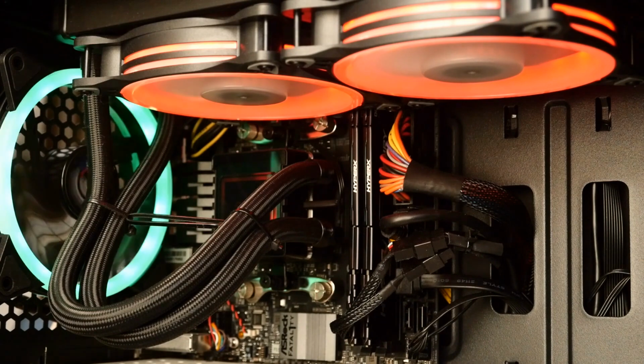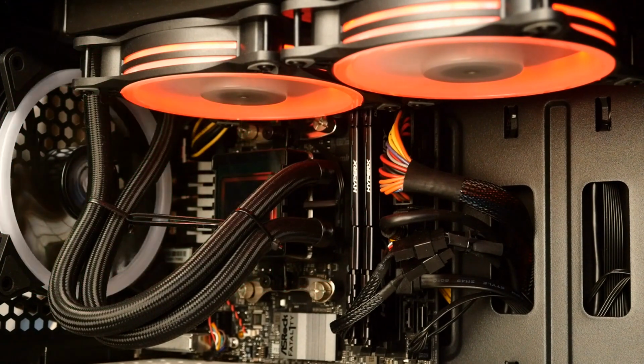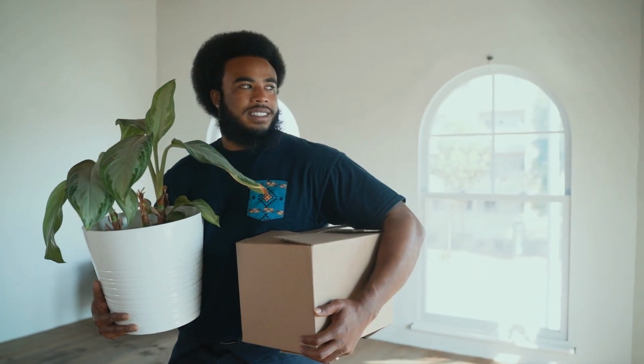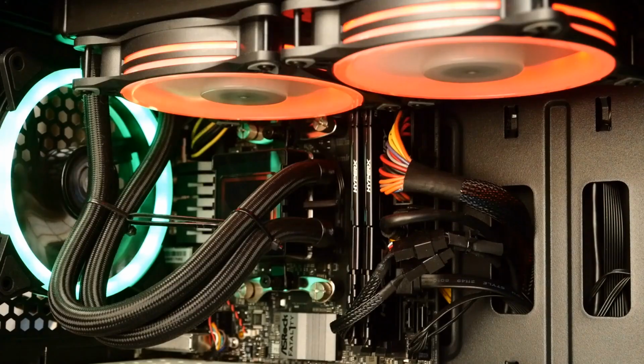The front I/O is pretty standard, with USB-C and all that, which is nice to have. And they even included this little GPU anti-sag bracket, which is pretty thoughtful. So if you're after a case that's versatile, roomy, and cares as much about noise as it does about airflow, then the Phanteks Eclipse P600S is definitely worth a look.